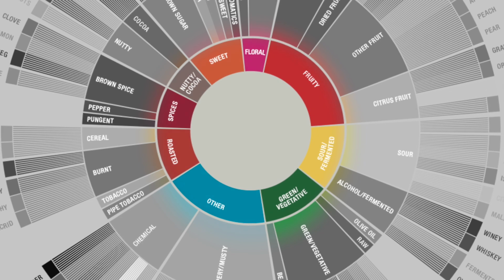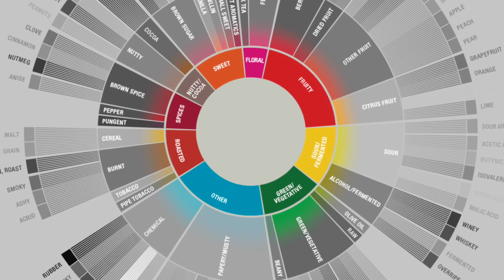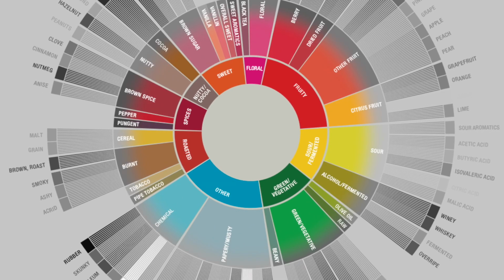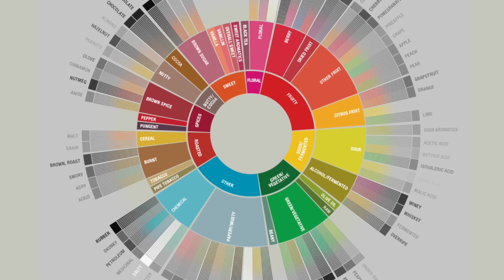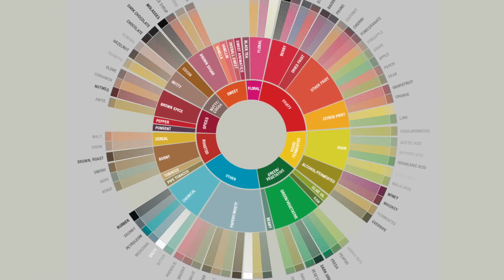Once you use the flavor wheel, you always start in the middle, because this is like the big category. So you start in the middle and you work yourself through to the outer rims. If we look closer, we see expressions like moldy damp, for example, or phenolic. Of course, these are flavors we don't want to have in the coffee.